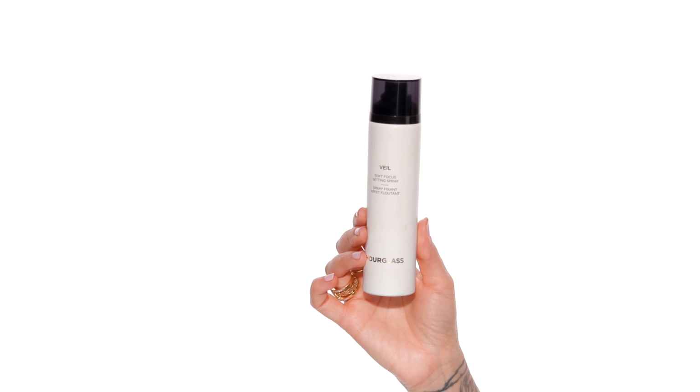Okay, so one more trick I want to throw in there before I do my foundation, and this is just a great step to take when you want that little extra reassurance that your foundation is going to last all day and look flawless. Take whatever setting spray you're using. I happen to love this one because I love the fine mist that it has. This is the Veil Soft Focus Setting Spray from Hourglass.